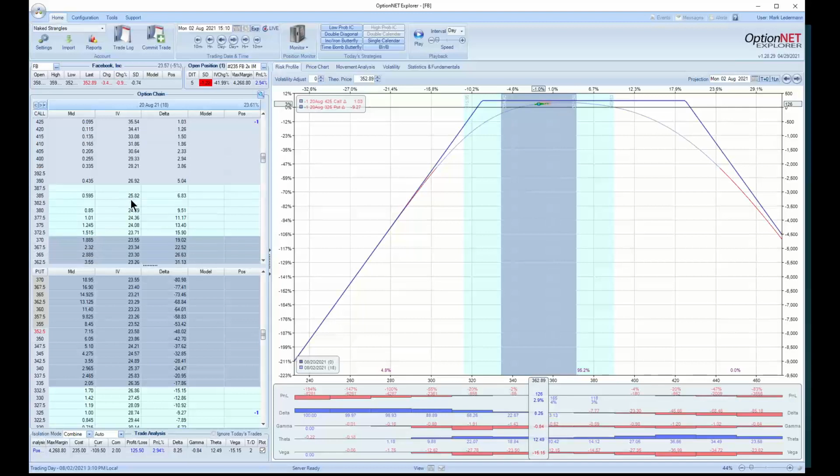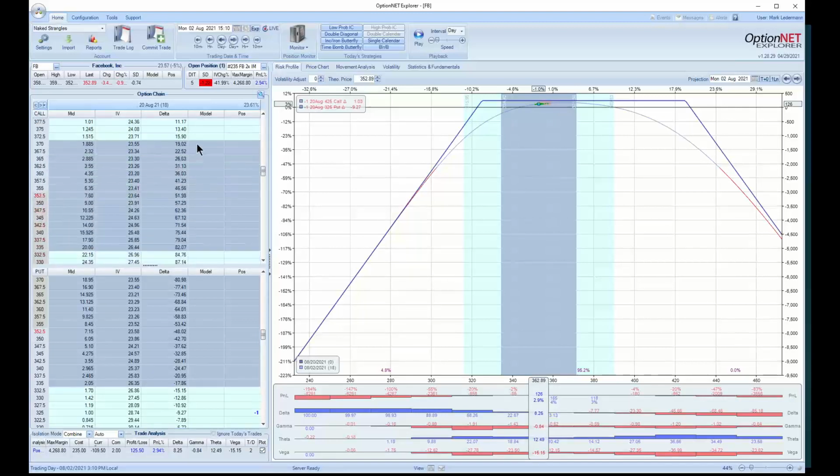For example, I could go, let's be kind of conservative, let's go to something outside of one standard deviation. Okay, here's one standard deviation highlighted in the darker blue here at 370. What if we went to 375 or even 380? Let's be even more conservative. Let's go to 380, $10 outside the one standard deviation.